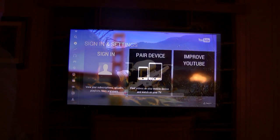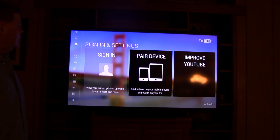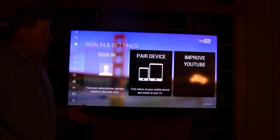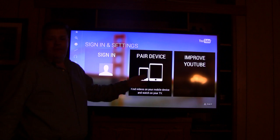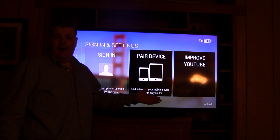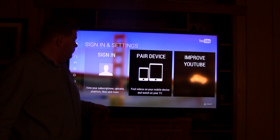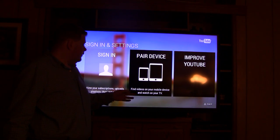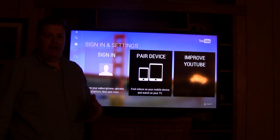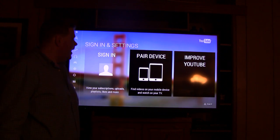Okay guys, I just wanted to show everyone something real quick before I move on, and that is this menu I got into here. As you can see, among the smart TV capabilities is the option to pair your device. So basically you can pair your cell phone. Now I don't know the ins and outs of this. I've never done it, and I haven't done it to this TV yet. But from what it looks like, and from what it says, you find videos on your mobile device and you watch them on your TV. So basically you pair your phone to this, you find a video on the phone, and somehow you can instantly watch it on your TV. I'll have to read the book and figure that out.